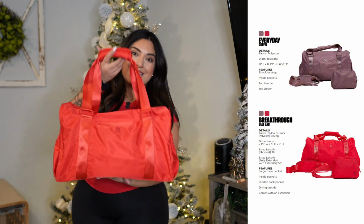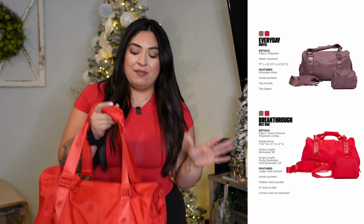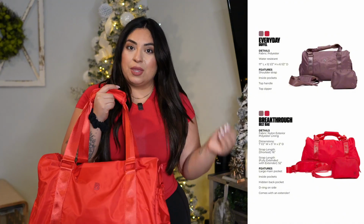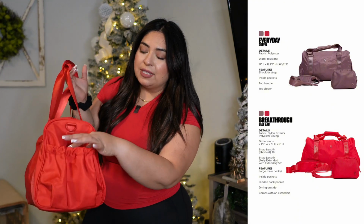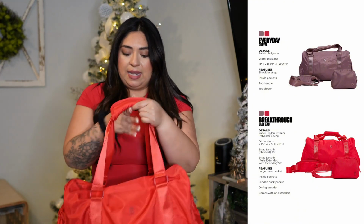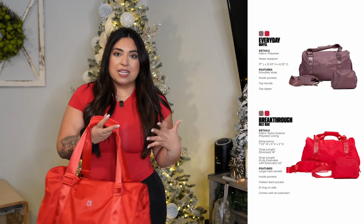So anyway, this is the everyday duffel. This is the smallest duffel they'll have. They have said that this is going to be the most affordable of the three. Now, as of this recording, they haven't released pricing, but a little birdie told me that it was going to be around the $50 mark. So just FYI, it's just your everyday duffel. It does have an elastic pocket on this side and on that side, and then that's it. No fuss, super simple, just your classic duffel.